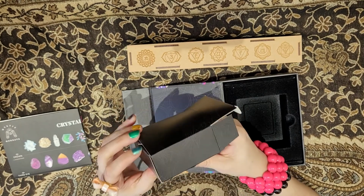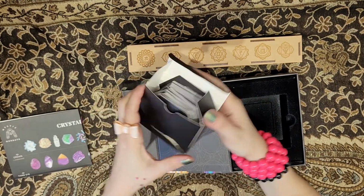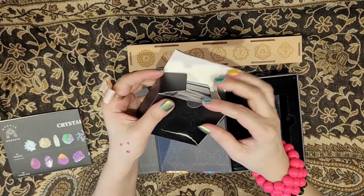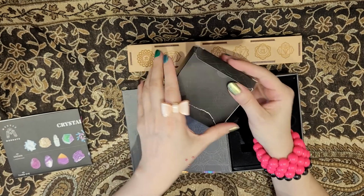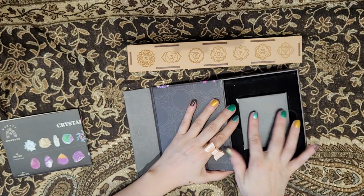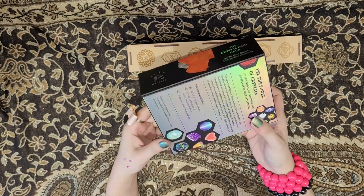So, same situation as the other deck. It kind of comes in a big box, so I'll probably store the big box somewhere else so I can just keep the little box around, but very cool.